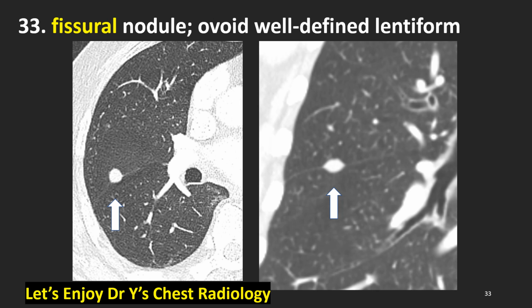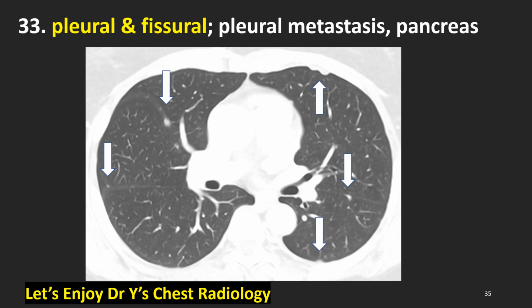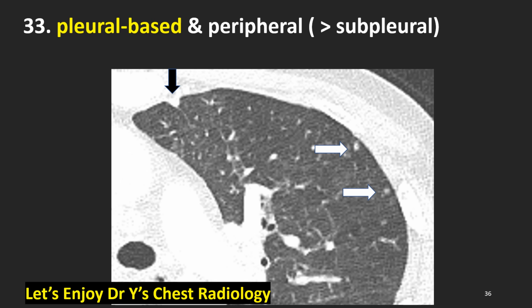The many arrows indicate pleural and fissural nodules, confirmed as pleural metastasis from lung cancer. On your left side, thin section CT, the nodule margins are clearer than the right, a slightly thicker image. This patient also shows many pleural and fissural nodules, pleural metastasis from pancreas cancer. Black arrow indicates pleural-based nodule, and white arrows indicate peripheral location of nodules.